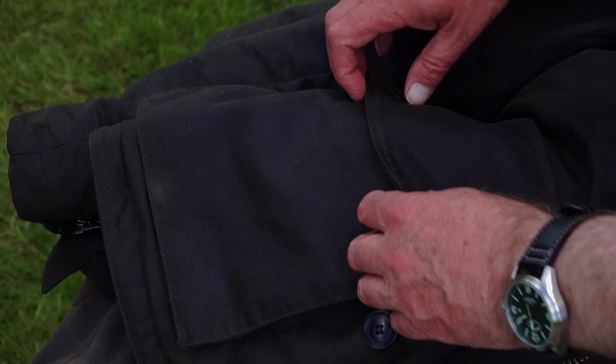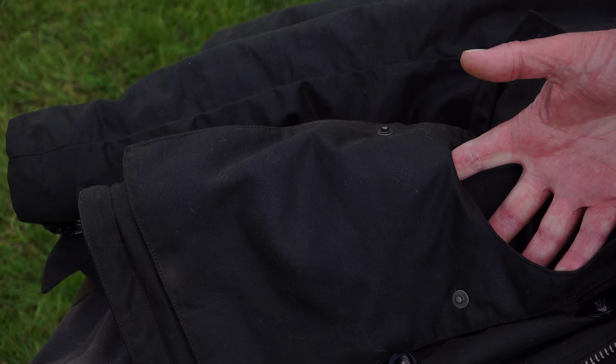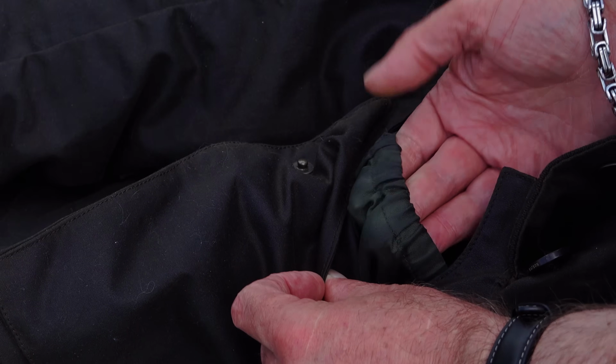Inside, the jacket comes equipped with 2 capacious internal pockets, one on each side, and then outside it has 2 extremely capacious hip patch pockets. They fasten up with brass press studs and they feature a waterproof closure. Each pocket is divided up into 2 compartments, which is handy for keeping items separate. I mean, you don't want your keys scratching your phone, do you?